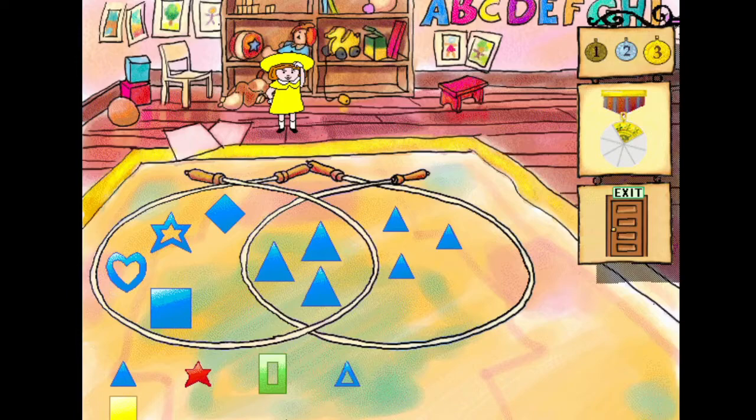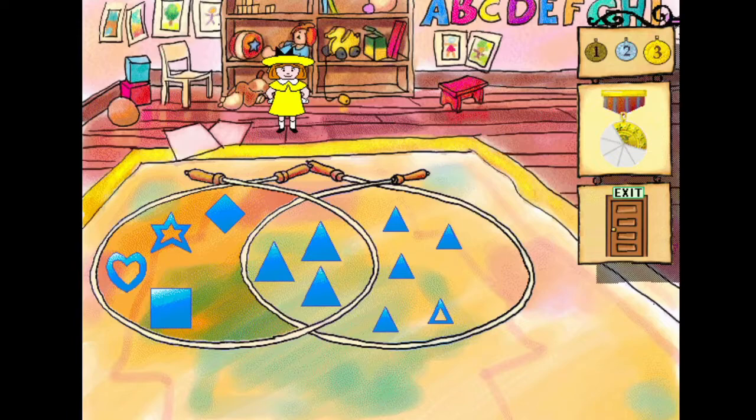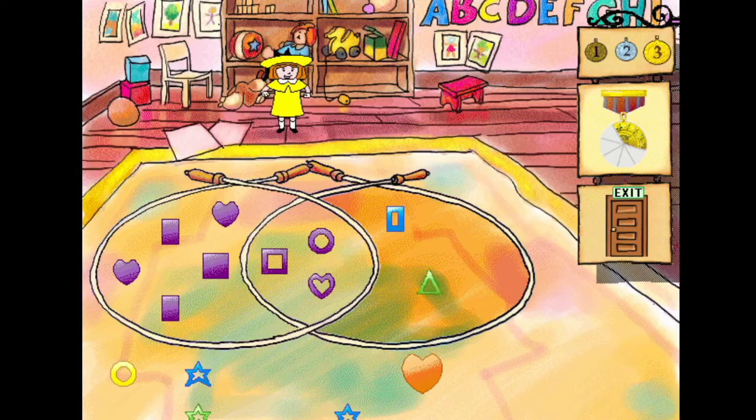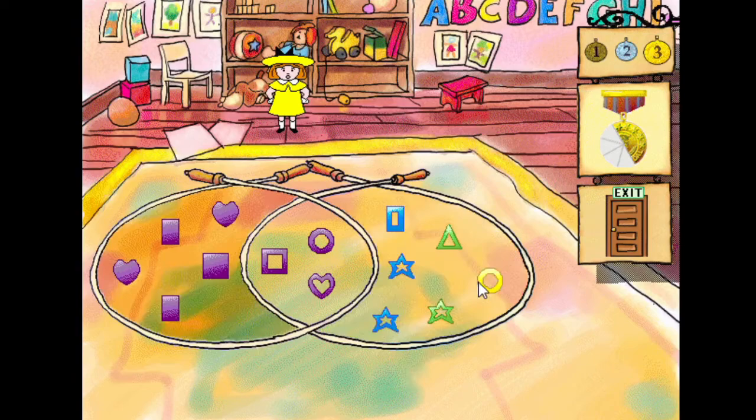Can you find others? Very good! The objects on the left are large and blue. The objects on the right are blue triangles. And the objects in the center are large blue triangles. Find more! That was good! Can you find more? Oh, boy! Find more!